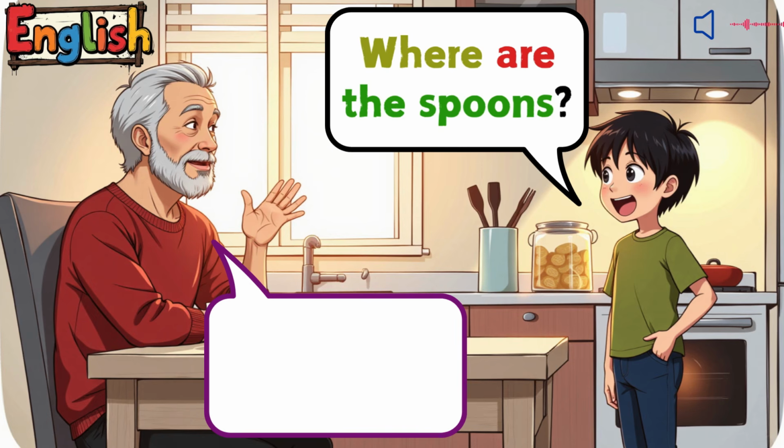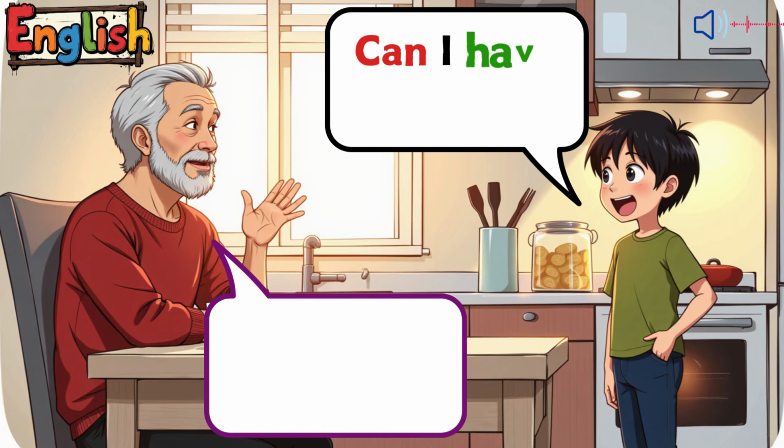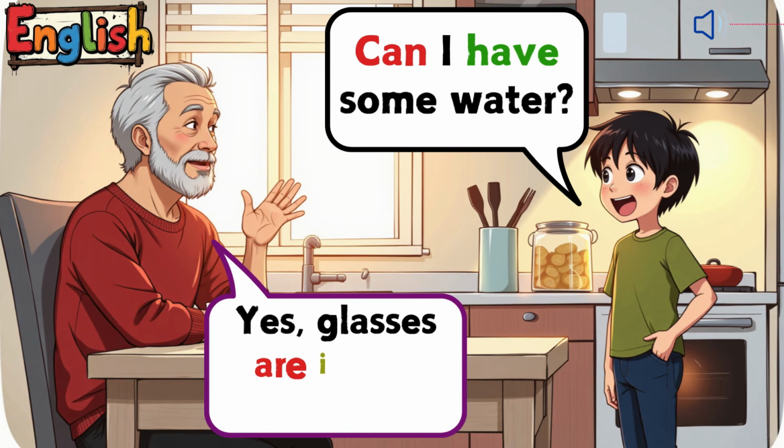Where are the spoons? The spoons are in the top drawer. Can I have some water? Yes, glasses are in the cabinet.